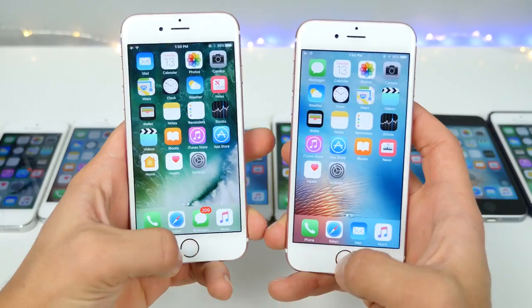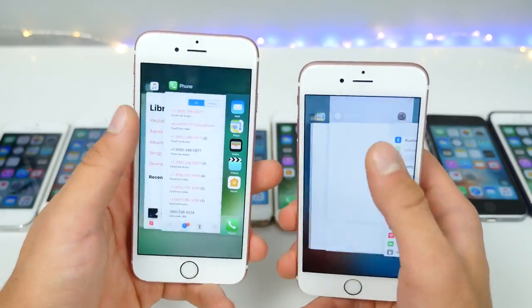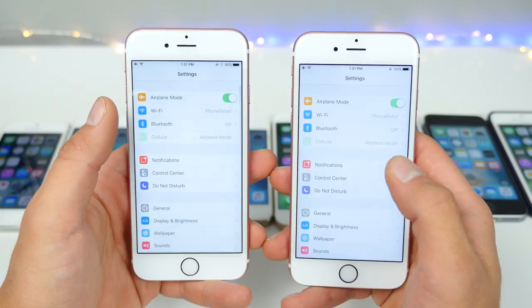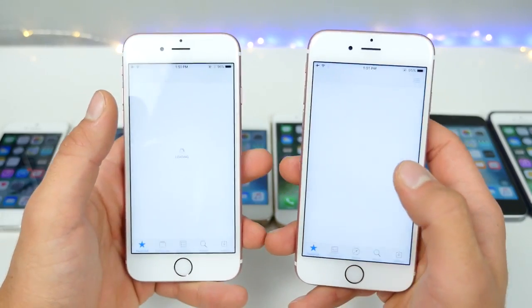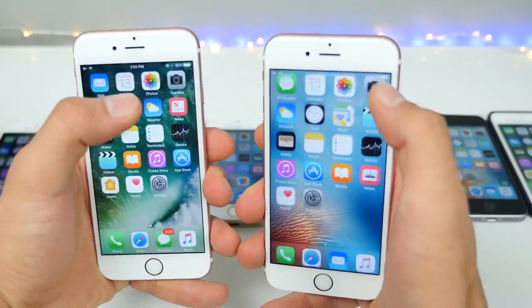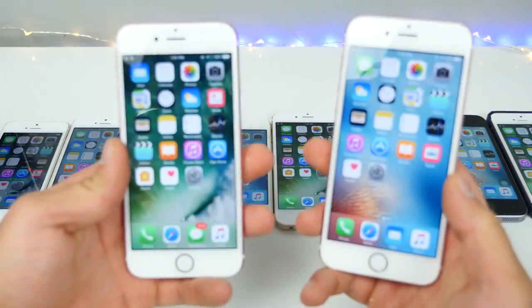App switcher. Very, very fluid on iOS 10. I love it. And I'm gonna clear everything out real quick. And settings. Loaded first on iOS 10. Submenus are the same. App Store. Still loaded faster in iOS 9. Don't know what's up with that. And camera. There we go. So exactly the same. So no performance detriment on the 6S either.